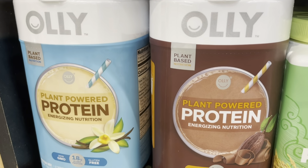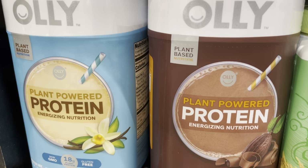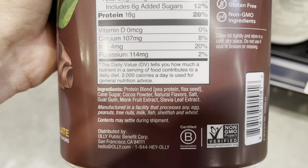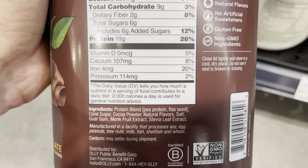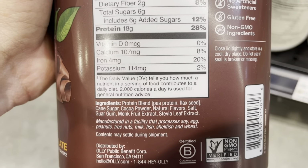Ollie is another brand. They do use a protein blend that's not organic, so I don't love it. And it has 6 grams of added sugar. You really just don't need to get something like this when you can find some other alternatives without any added sugar. And also they're using monk fruit and stevia, but then they still add cane sugar. So I'm not sure why they need to add 3 forms of sweeteners.